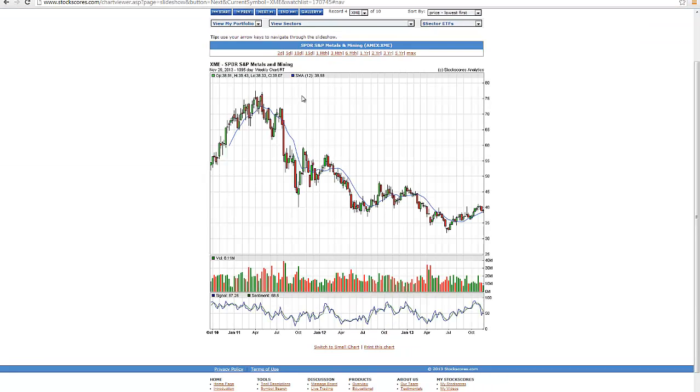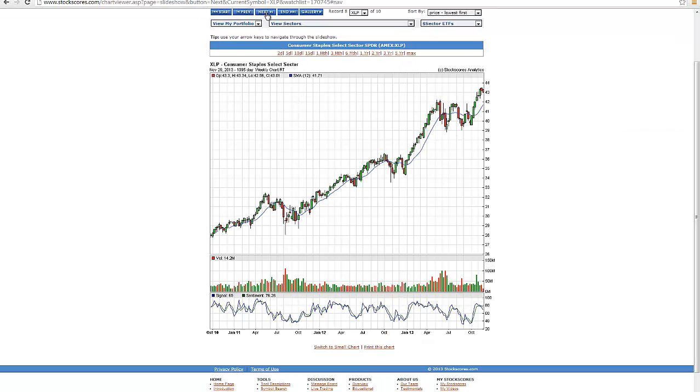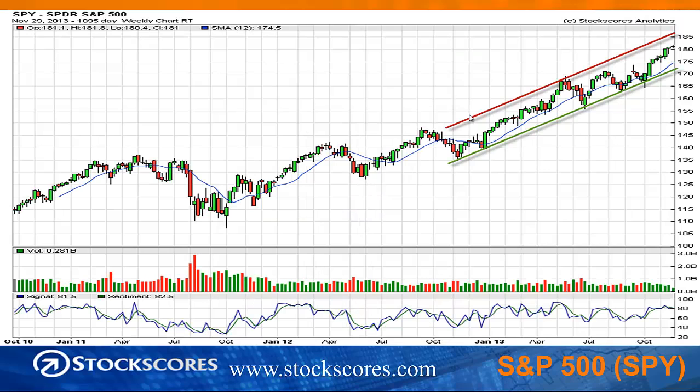So here, for example, the metals and mining sector is in a downward trend, so generally that would be a sector I'd want to avoid. At the same time, here we have consumer staples in a strong upward trend, a sector I'd want to be long of, although it is starting to get a little bit risky here because you can see this trend is going parabolic.